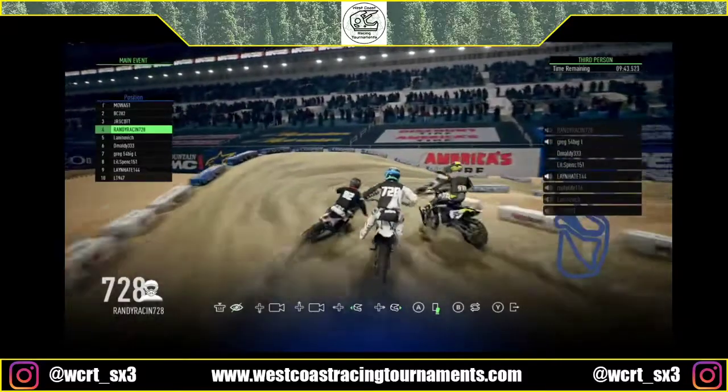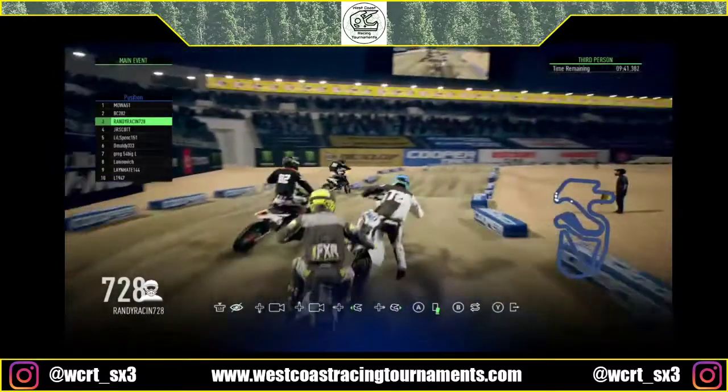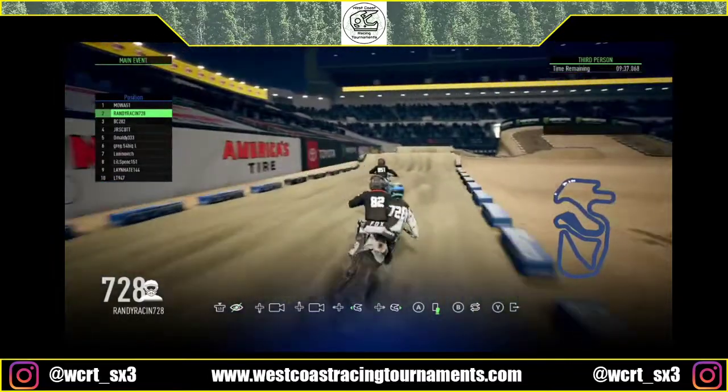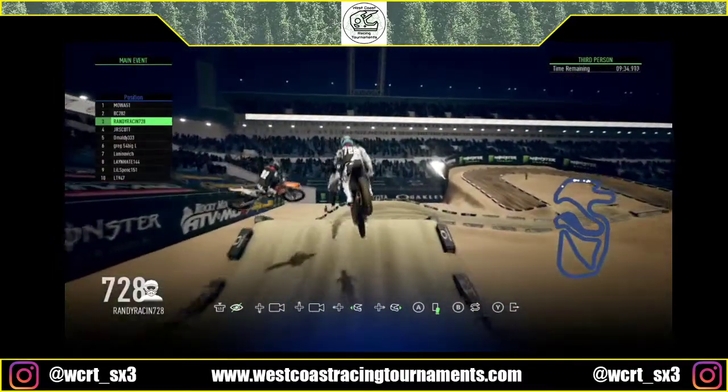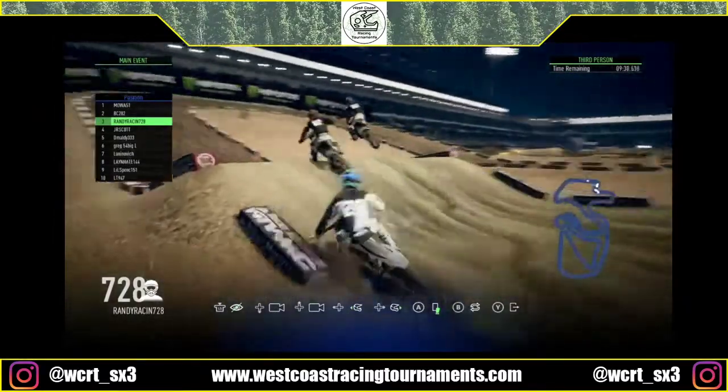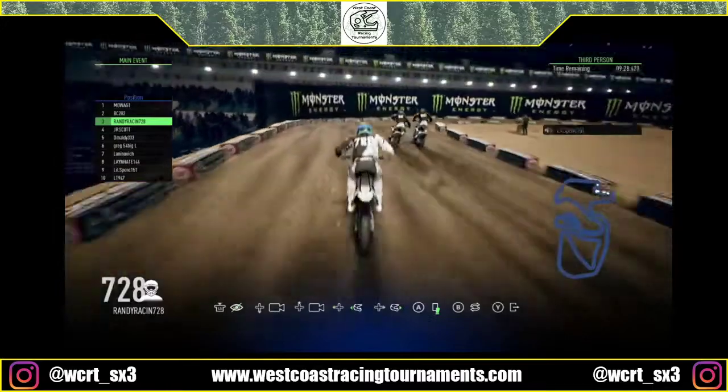Collisions are off. As you can see, these guys are going through each other. So in case anybody is wondering, collisions are off. Just a way to kind of give them a clean track, clean opportunity, make it even for everybody in qualifying to set the fastest line.